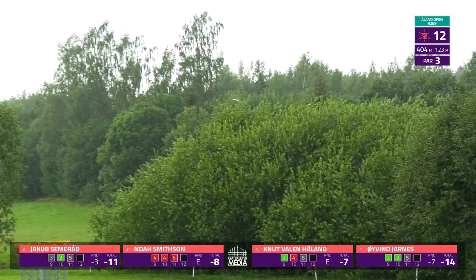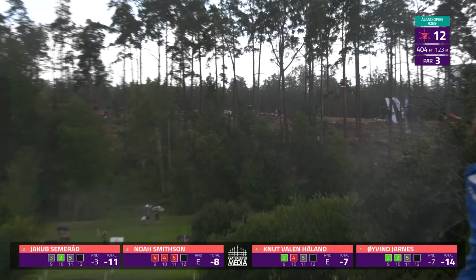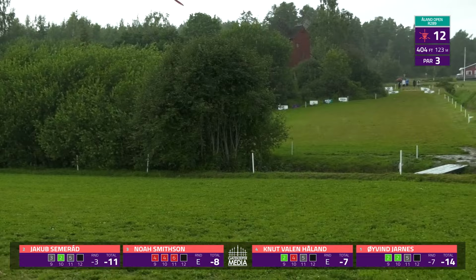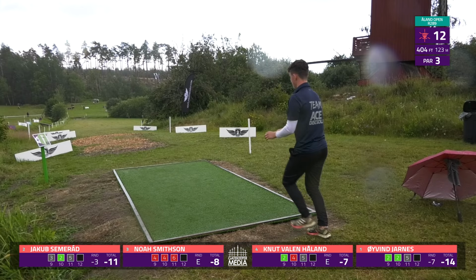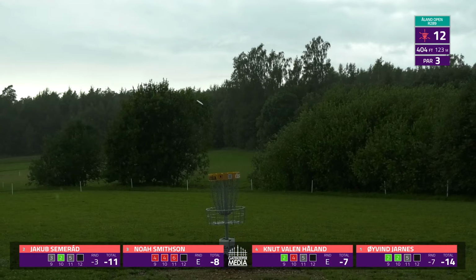Keeping it just over that tree line. He's going to be long of the basket. To get down. I think that's right close on the edge as well. This is looking good. Good. Oh. Nice shot from Noah.